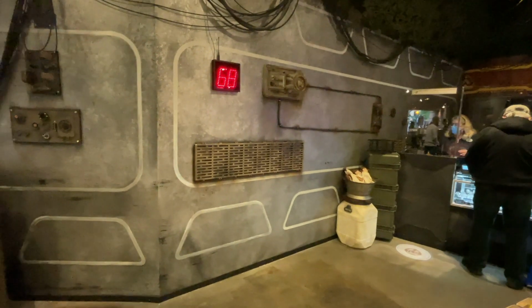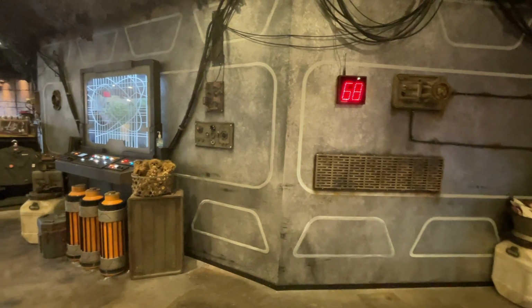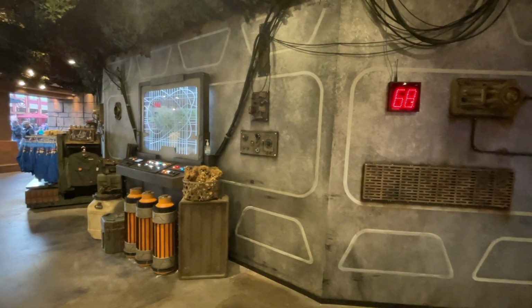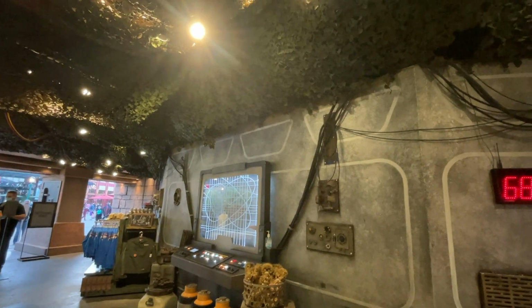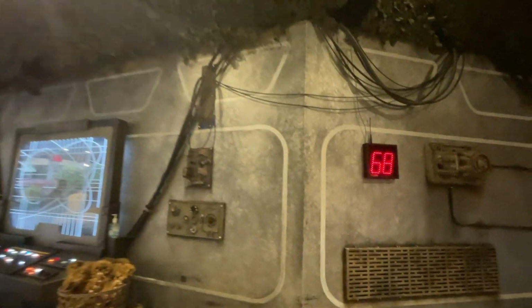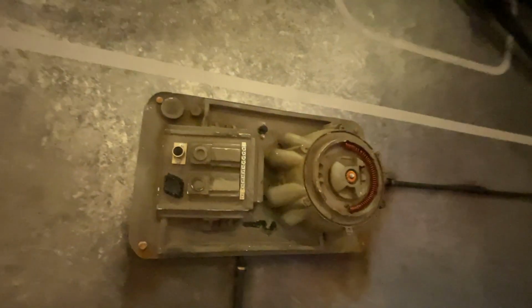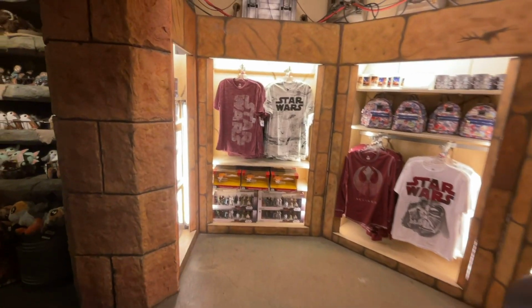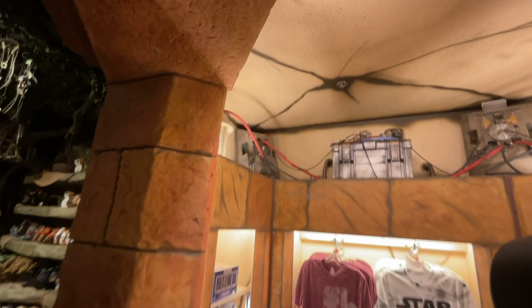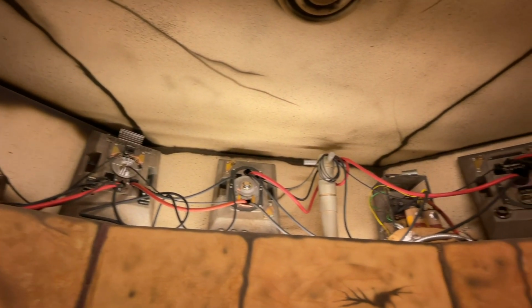This area over here on the left, my bud Philander that I was with spotted that this is basically going around where the old bar used to sit. They just covered it up with this wall. And if you think about what Star Wars looks like over in Tomorrowland, and what it looks like in Batuu, this definitely lands somewhere in the middle, in the texturing, in the storytelling, just so many great details everywhere you look.